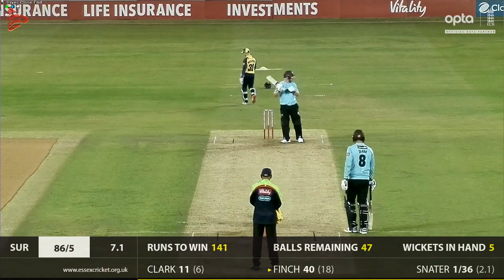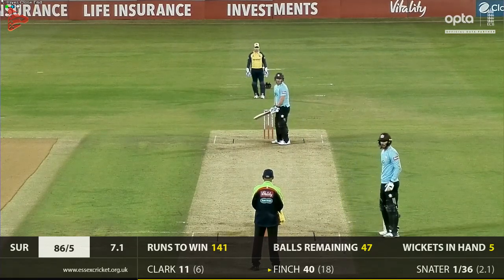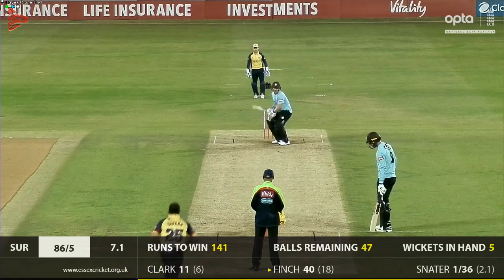You know, it's the first ball of an over. You've got Aaron Finch at the other end. Just give him the strike, and all credit to Jordan Clark. Even though he was just doing the obvious thing, he did it, and some of the previous batsmen didn't.